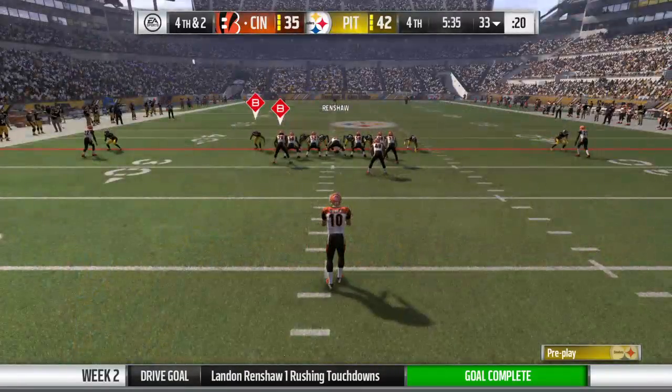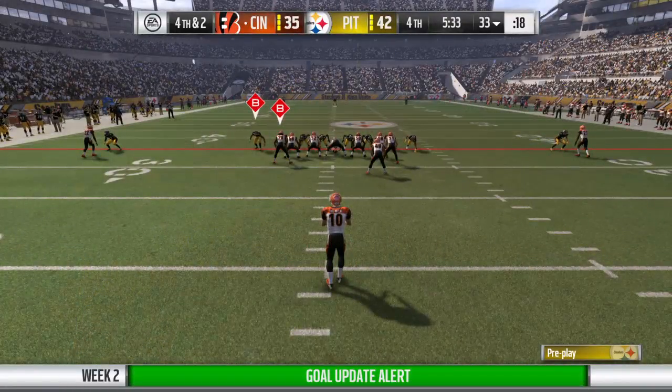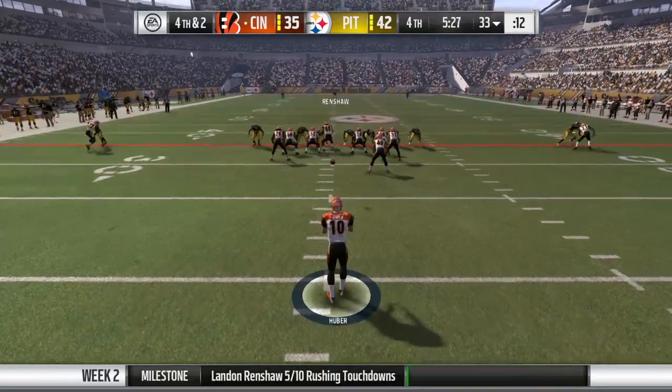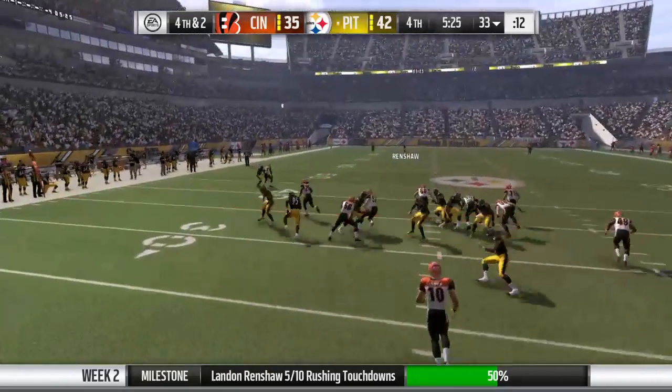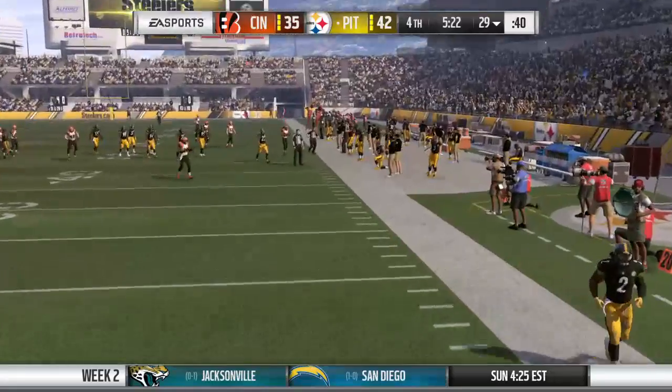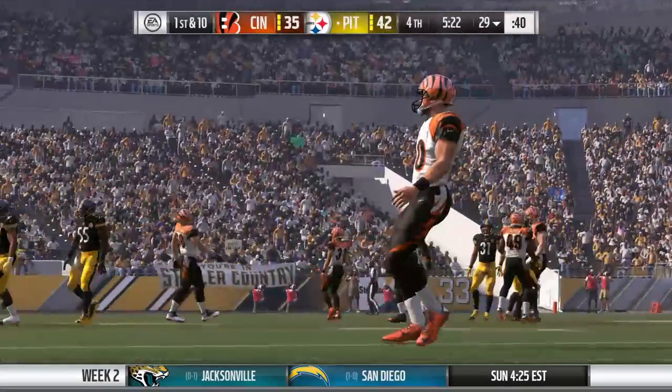Here's Kevin Huber now as he'll kick it away for the 2nd time. And the kick's away as he angles this one for the sideline. And no return possible here as they angle this one out of bounds.